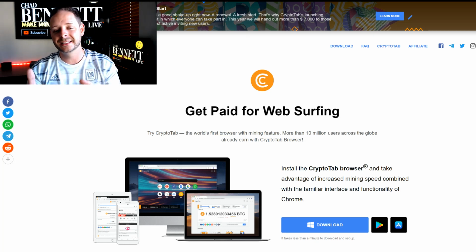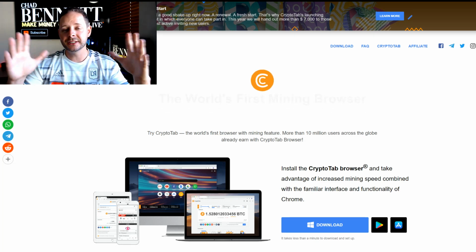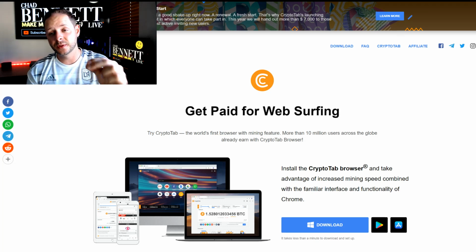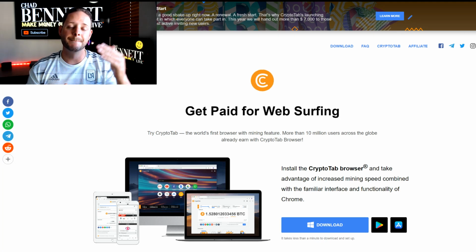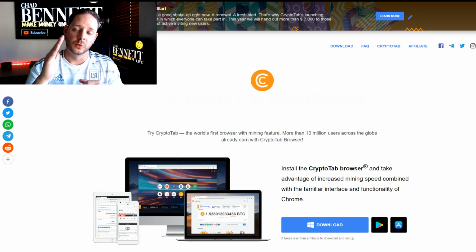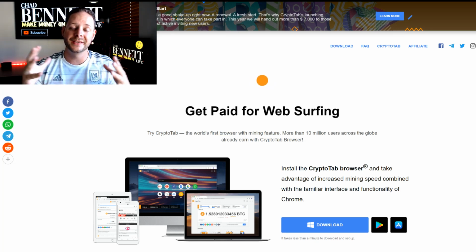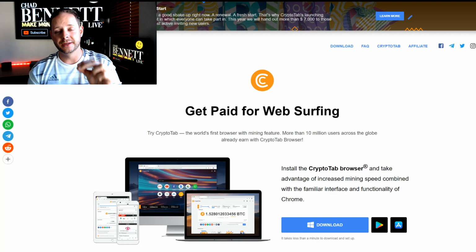The only difference is when you're running CryptoTab web browser, what's going to happen is every single time you have your browser window open and you're surfing the internet just as you normally would, even if you're not surfing the web, all you have to do is have your browser window open and it's using a percentage of your computer's resources and mining Bitcoin for you in the background. Now, the problem with this is you're only going to earn so much Bitcoin just yourself. So what I'm going to show you in this video is how to leverage other people's efforts and significantly increase the amount of money that you can earn right here on CryptoTab browser. It's very, very simple to do, but you have to follow these instructions to a T.